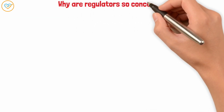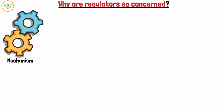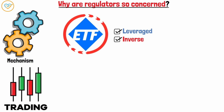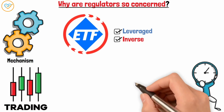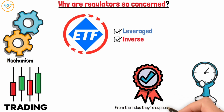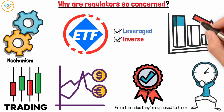Why are regulators so concerned? The issue lies in the daily reset mechanism. Leveraged and inverse ETFs are designed to achieve their stated objectives over a single trading day. Hold them any longer, and the performance can deviate significantly from the index they're supposed to track. This is especially true in volatile markets, where compounding effects can lead to unexpected losses.